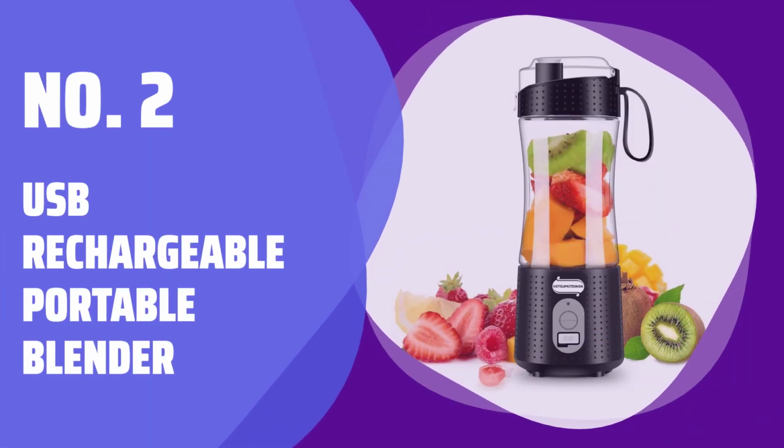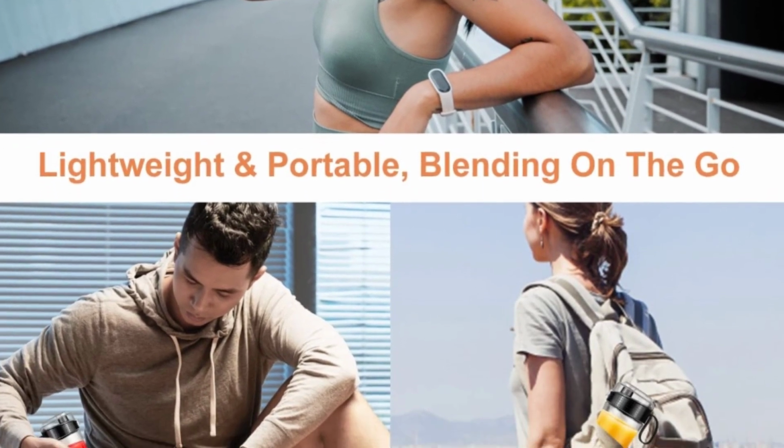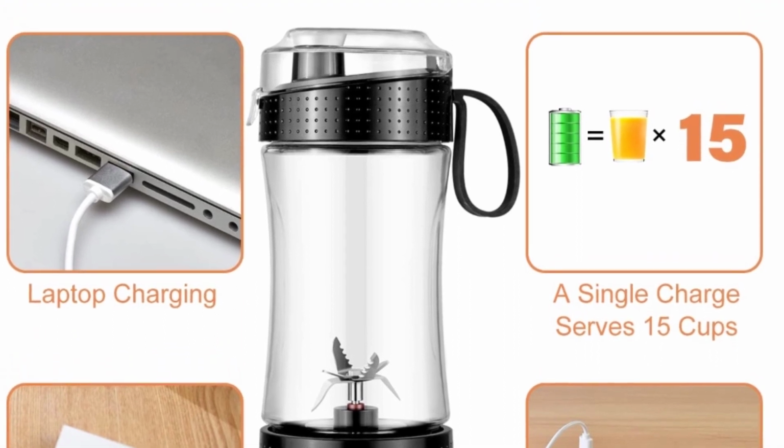Number 2. USB Rechargeable Portable Blender. With a built-in 4000 mAh rechargeable battery, this portable blender can make 15 to 20 cups of smoothies on a single charge. You can easily charge it using a USB cable.